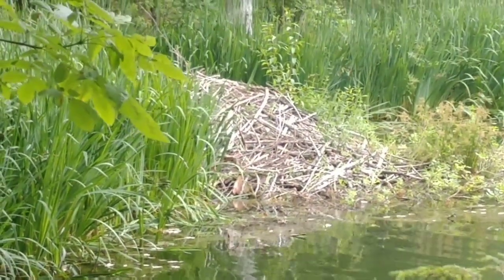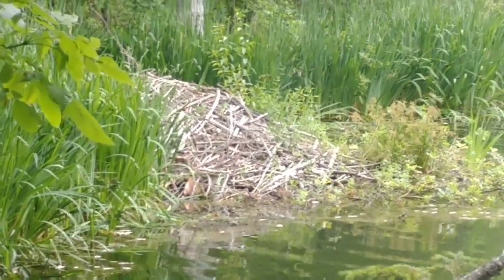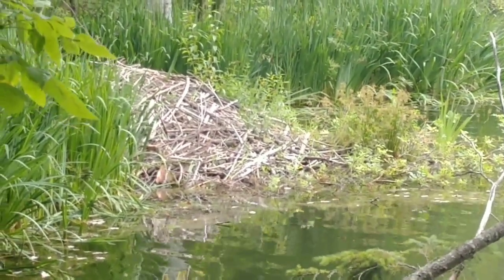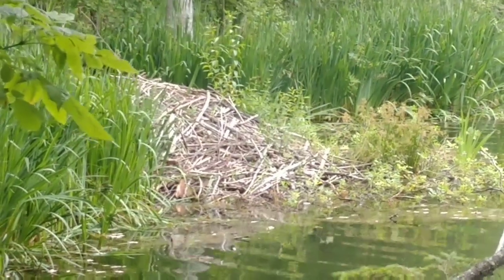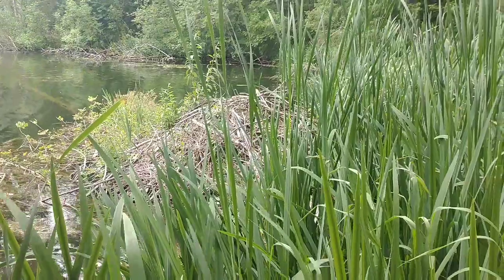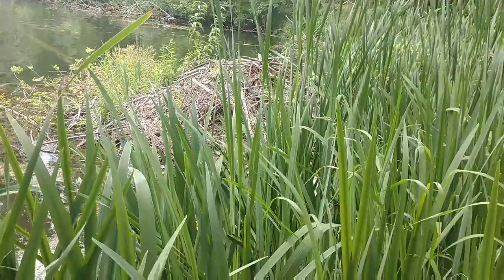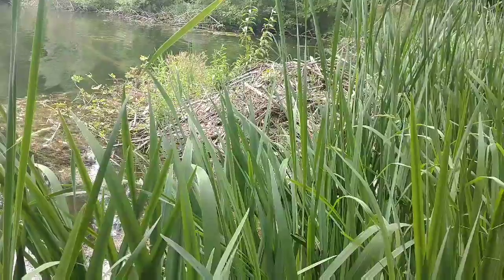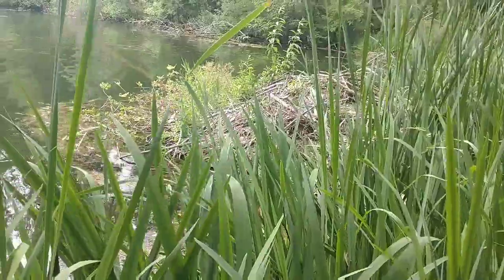That's an amazing structure. I'd get a little closer view of it if I could, but it's all hidden from the other side by reeds and cattails. But that's a pretty cool thing right there. I'm liking that. Well, this is from the other side, and you can't get much of a view of it from over here. But you can't see the entrance because beavers enter it from the submerged side underneath the water. So the entrance is underneath the water.